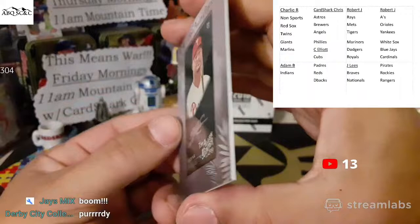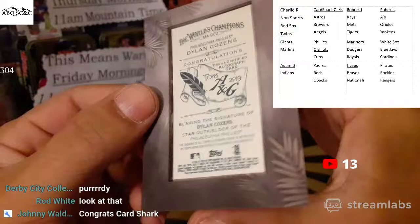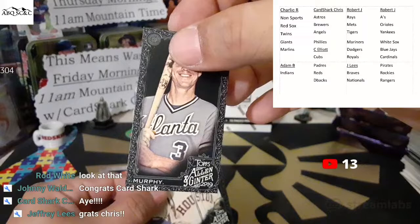That's what the back looks like. Dylan Cozens. Outfielder for the Phillies. Fantastic, Card Shark. Good job. 25 out of 25. That is great. Altuve and then Dale Murphy was the mini right behind it. Very, very awesome.